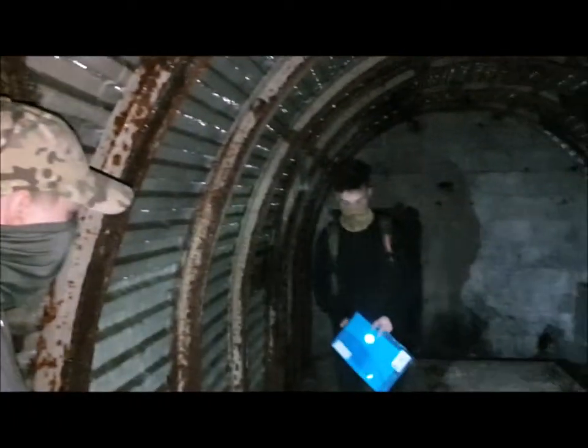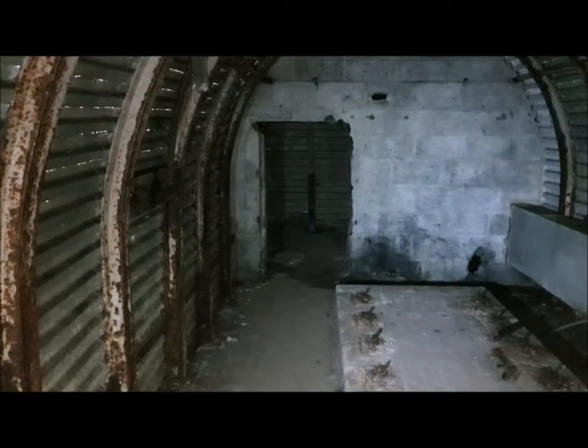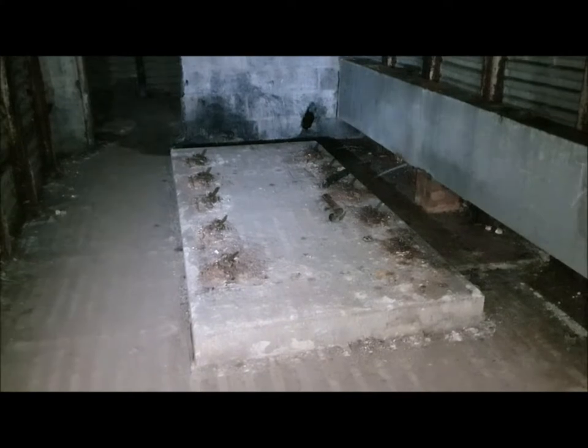You know, this is the standby generator. So this place was actually powered by mains electricity, but obviously if the mains went off, well, this generator would have kicked in. That big ass plinth there, I'm gonna guess that was a proper, like, heavy duty diesel generator.